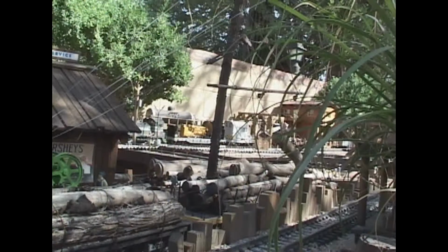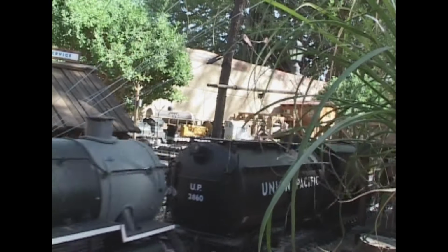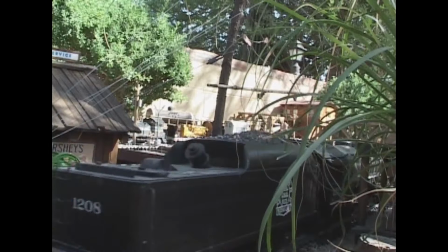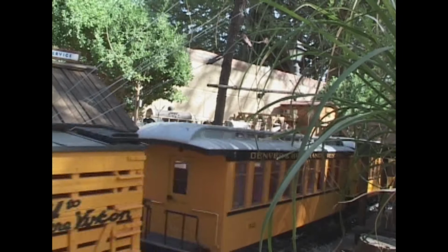Hi, I'm Bruce Lynn. Welcome to Tucson. This is Tortolina Mountain Railway. It's been around for about 4 years, a continuous effort, as most of them are. About 350 feet of track. It's been about 4 years in the making and always continual, always a continual project.